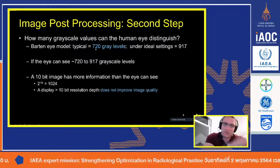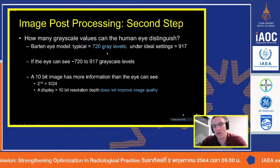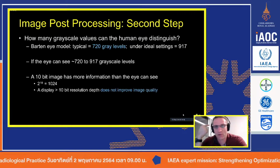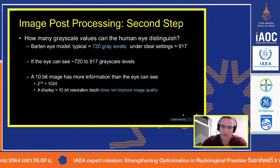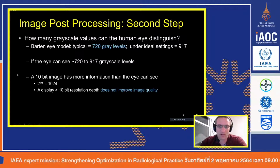So going from black to white, we can typically see about 720 gray levels under an ideal setting. So this would be a perfectly calibrated reading room monitor in probably a black room. So you turn off all the ambient lights. There's just no reflection off your monitor. You could maybe see 900, 920 grayscale levels.